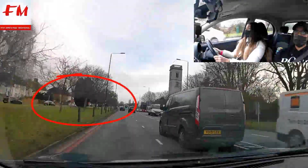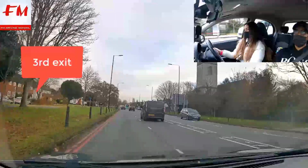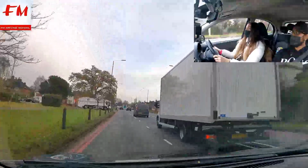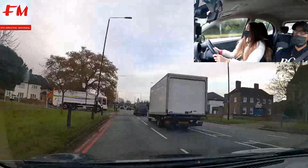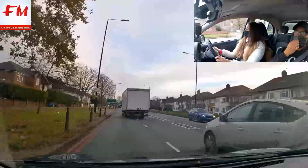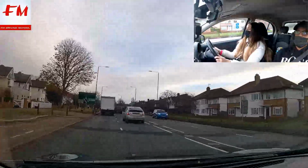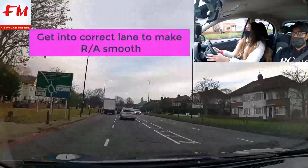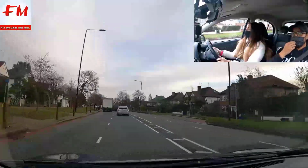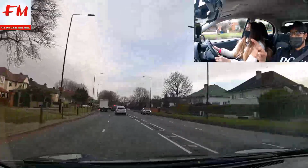Check our right. So there was a really good example of how we counted the exits, and as we counted, we applied the routine. Because we're taking the third exit, we were on the right hand side, and as we went past the second exit, then we checked our left mirror. As you saw in the video, the student should have moved in to the left straight away, but we slightly delayed ourselves. No problem, at least we moved.